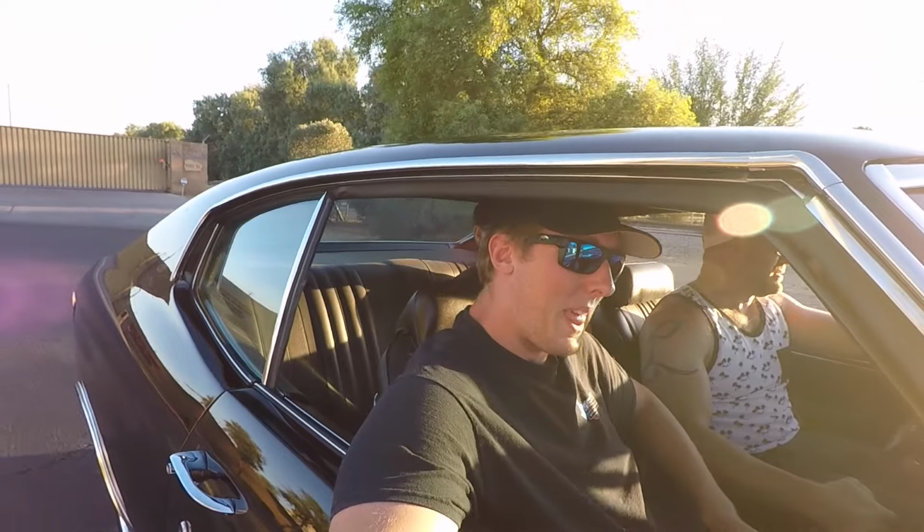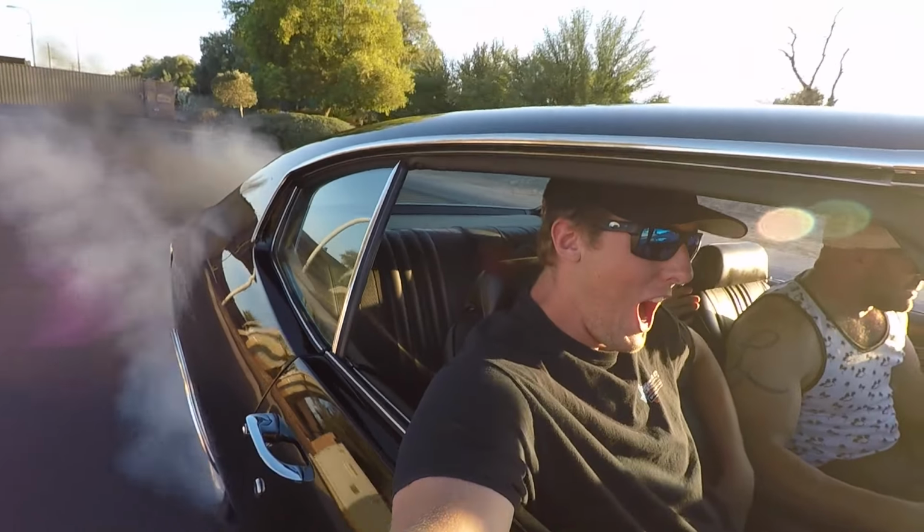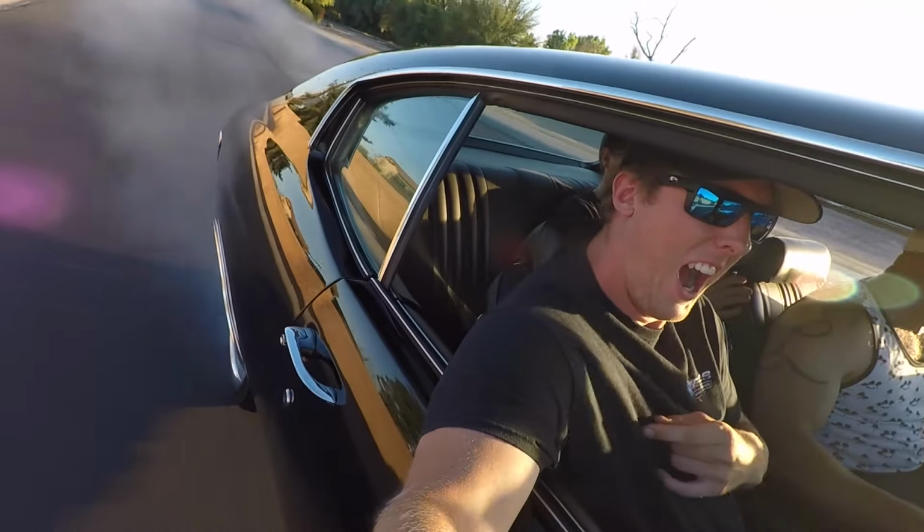Yeah, it's a little boosted. Just let it eat in second. See what it does. Second? Just let it burn from second. Torque for days, dude. Torque for days. It's a good first car for a kid. Yeah, you know?